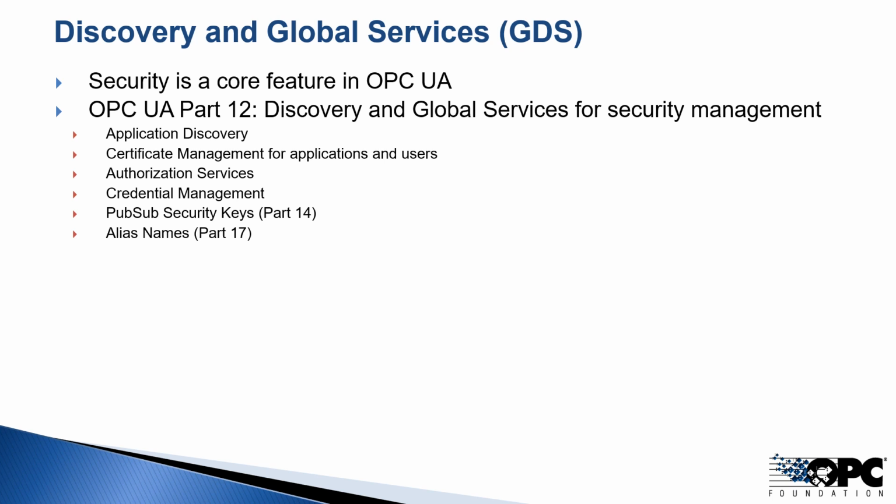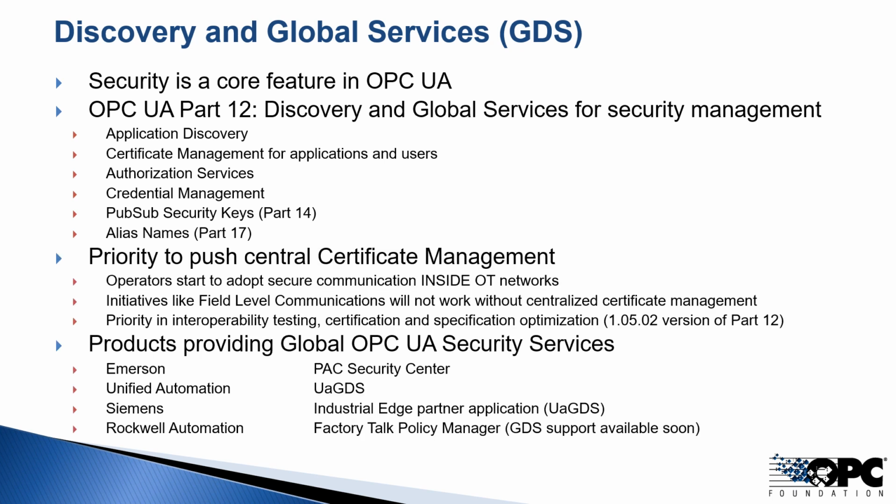This also requires centralized management services as defined in OPC UA Part 12. These include application discovery, certificate management for applications and users, central user verification and central role assignment, or management of credentials such as passwords for access to MQTT brokers. Other features such as PubSub security key distribution or alias names also benefit from centralized services. But it all starts with certificate management for applications.